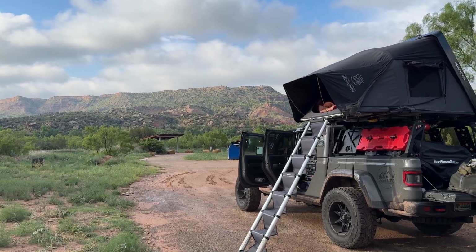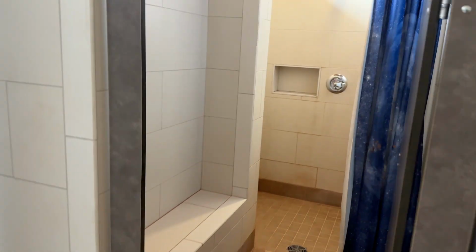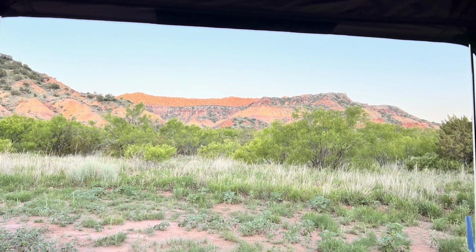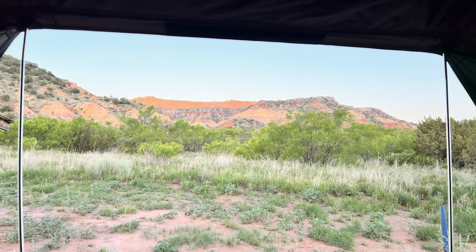The sites were large and well maintained. The restrooms and showers were large and clean. But the best part of the experience was the amazing views that you get from your campsite.